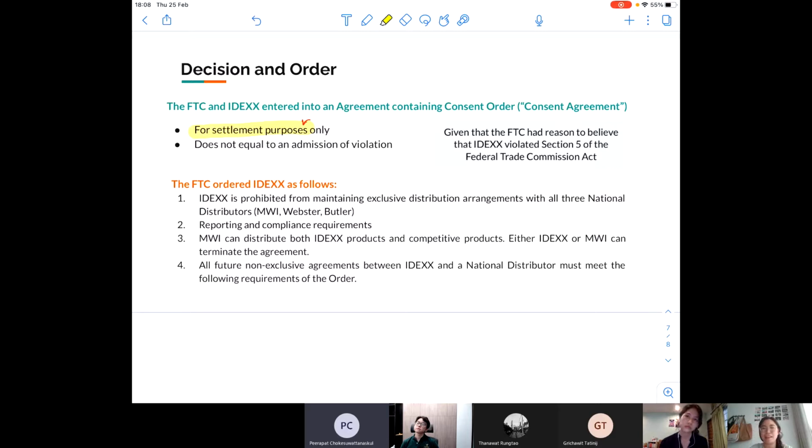So I think the FTC decision focuses mainly on preventing IDEXX from going into exclusive relationships with other distributors, by creating requirements that from now on, the future contractual relationships that IDEXX will establish with dealers would have to mainly be non-exclusive agreements, so that there can be competition within the POC market itself. And yeah, that's mainly what I have.